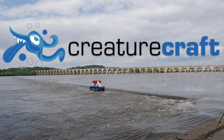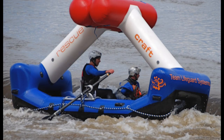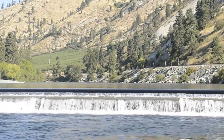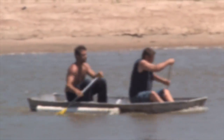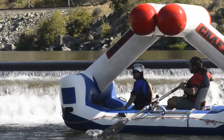The lowhead dam is the least expensive and therefore the most common dam in the world. There are literally thousands of them scattered throughout this country. Since many of them look fairly innocuous, many people voluntarily get into them. A lowhead dam is called a drowning machine.